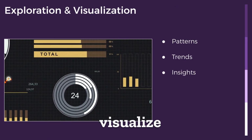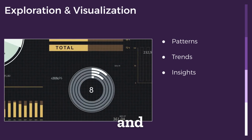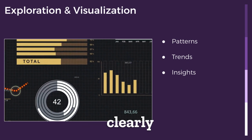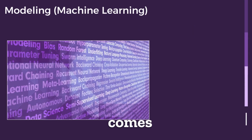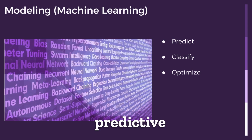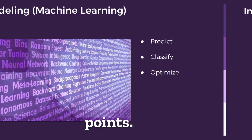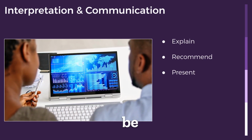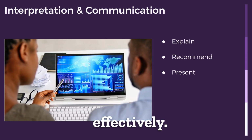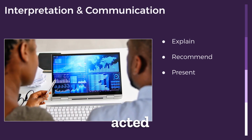Next, we explore and visualize the data. This helps identify patterns, spot anomalies, and communicate preliminary insights clearly to stakeholders. Then comes modeling, often using machine learning algorithms. This is where we build predictive models to forecast future outcomes or classify new data points. Finally, the results must be interpreted and communicated effectively. A beautiful model is useless if its insights can't be understood and acted upon.